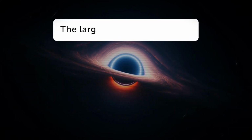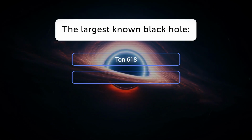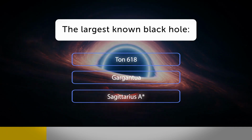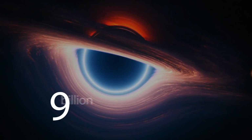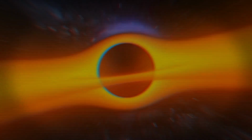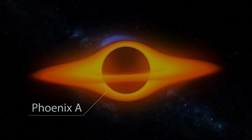3. The largest known black hole: Ton 618, Gargantua, Sagittarius A? 4. The black hole has a mass of 66 billion solar masses. We purposely did not specify the Phoenix A option as the research is not yet reliable.